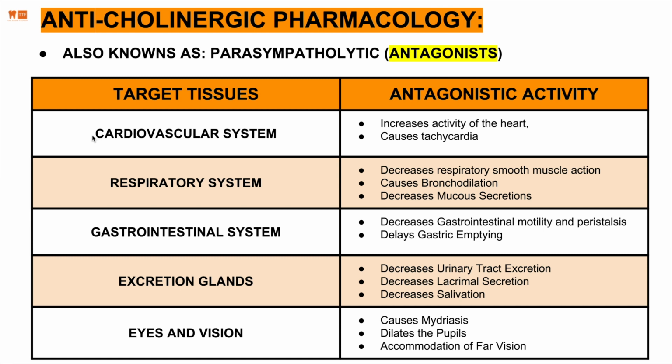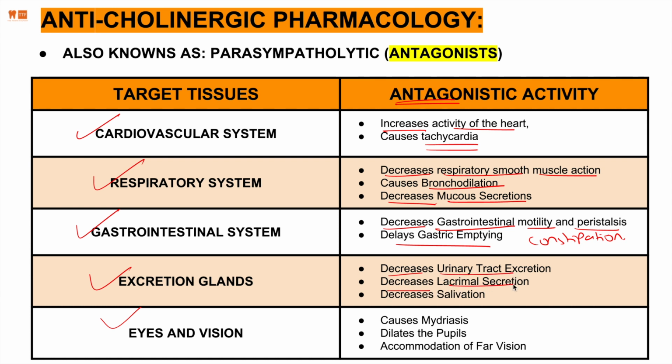So target tissues. Obviously, these will remain the same for the antagonists. In the cardiovascular system, we now know that antagonistic activity will increase the activity of the heart, causing tachycardia. In the respiratory system, it will decrease the respiratory smooth muscle action, causing bronchodilation, and decrease mucus secretions. In the gastrointestinal system, it will decrease the GI motility and peristalsis. It will delay the emptying. In other words, it will cause constipation. Excretory glands: it will decrease the urinary output, decrease the lacrimal secretion, decrease the salivation. In other words, it will cause dry mouth.